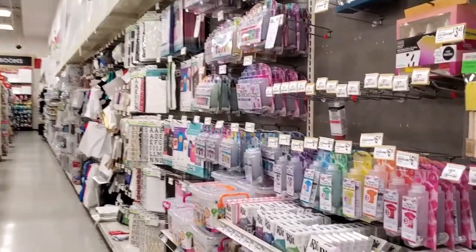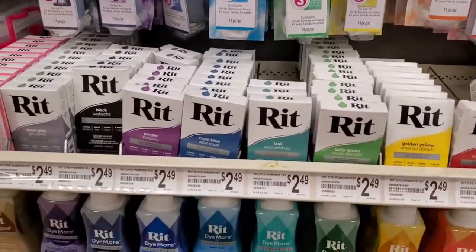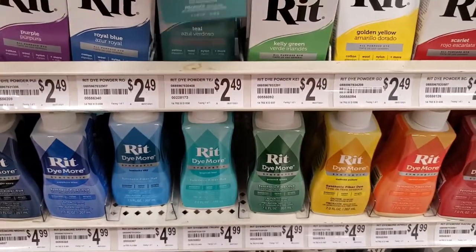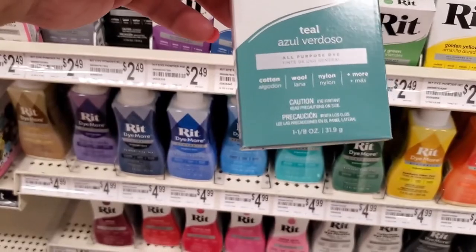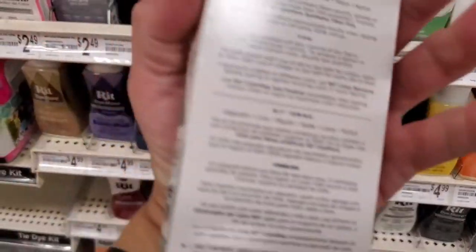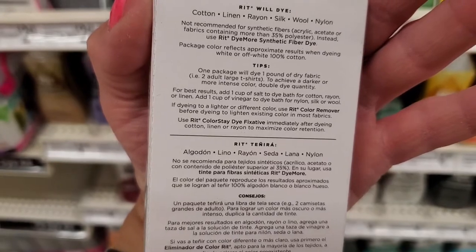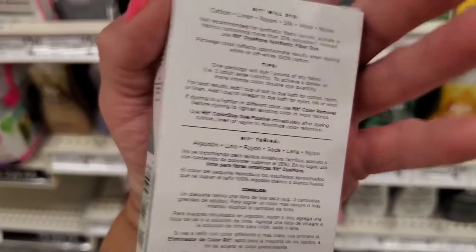Paint. Ooh, Rit. Let's see what kind of Rit dyes they've got here. Oh, my hand's cramping up. Synthetic fiber dye, but I don't do synthetic fibers as much. For cotton, wool, nylon, and more. So this is not recommended for synthetic fiber, which is fine. One package will dye one round of dry fabric.